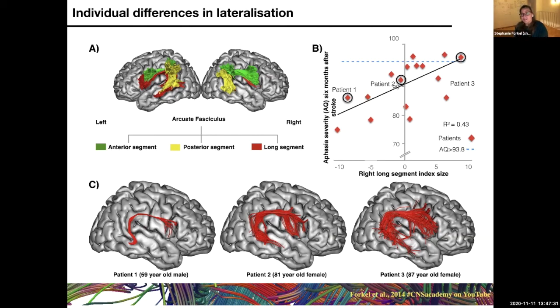So what you can see here is that by adding neuroimaging and in particular tractography to your clinical assessment, we could boost our prediction of who's going to recover and who will not up to 60%. It's usually around 30%. So this is a huge gain in being able to predict. So this is the size of the long segment. Now the other question was, why do we have two more segments? What do they do?